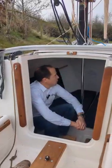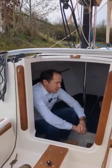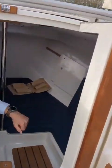I think it was just what the inside looks like. So is there any other details? There's the storage space under here, probably worth showing people if you want. You could pass me the camera if you want.